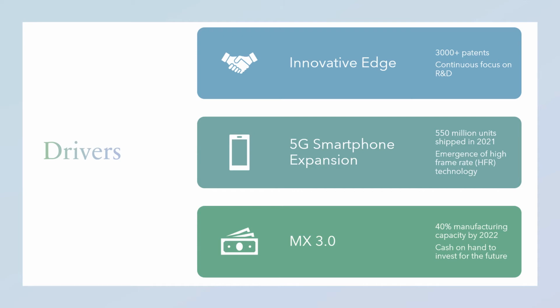MX 3.0 began in Q3 2020 with the sell-off of the foundry service business. With increased cash on hand and the majority of its long-term debt paid off, MX is setting itself up to add 40% capacity by 2022 and aims for 30% gross margins by that time.